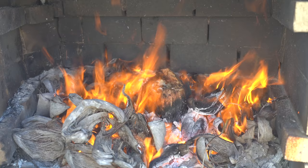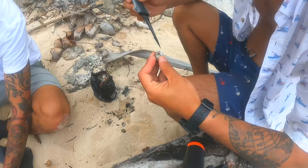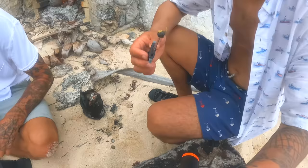Okay, we just pulled the periwinkles out of the fire. That coconut pot worked perfectly, and they should be all cooked. The water was boiling in there. I can smell them. Oh yeah. Look at that. That's the good stuff right here. You just take off the operculum, the little trap door, and we can just eat it.